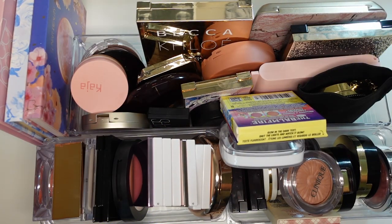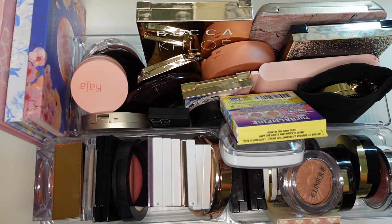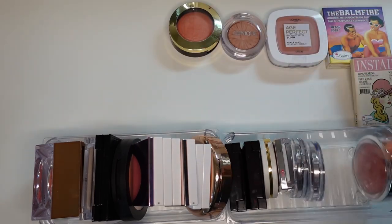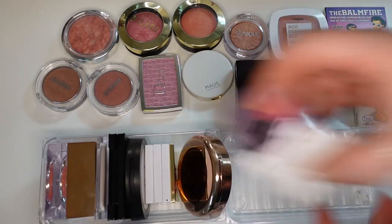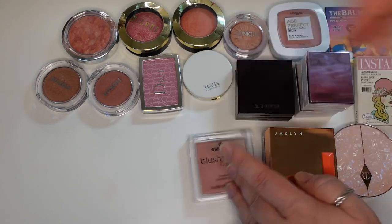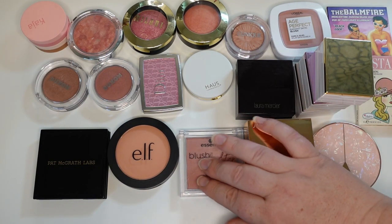Okay, moving on to blushes. Probably the second largest category that I have in my collection is blushes, just behind eyeshadows. I've broken this up into two parts so that I can do one part, the powder blushes, and then the second part is the cream blushes. So let me take them all out and lay them on the table. This is about all I can fit in the frame, so we'll go over these ones first.